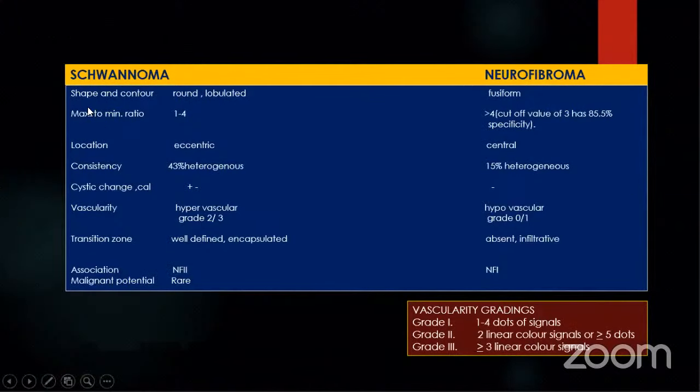This shows that shape and contour is round or lobulated in schwannoma and fusiform in neurofibroma. Then the maximum to minimum ratio is 1:4 in schwannoma, and more than 4 is highly specific for neurofibroma. It is eccentrically located. Schwannoma is 43% heterogeneous, and it can show cystic change and calcification and also higher vascularity of grade 2 to 3.